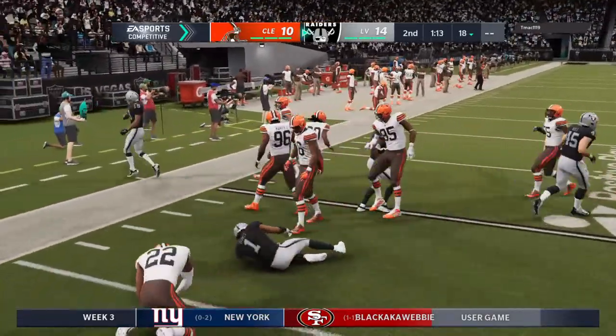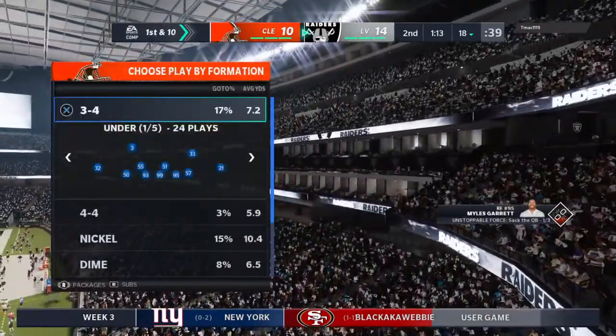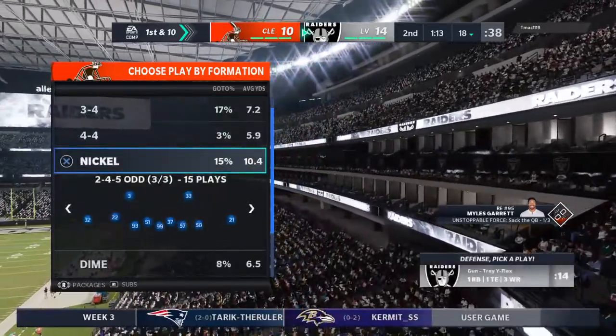And he'll be brought down shy of the 20, so the decision to bring it out of the end zone, not a good one. At their own 18-yard line.